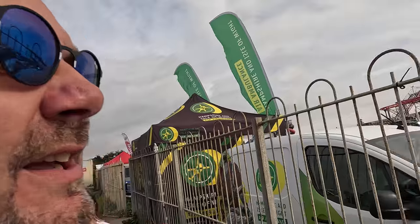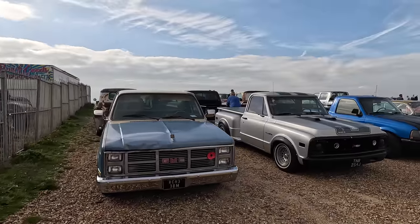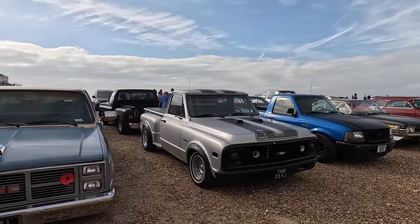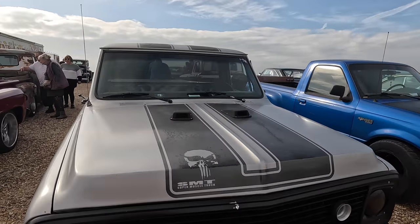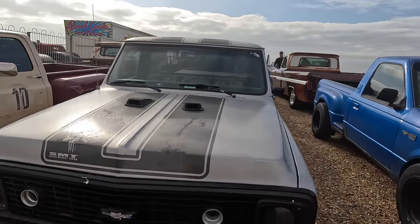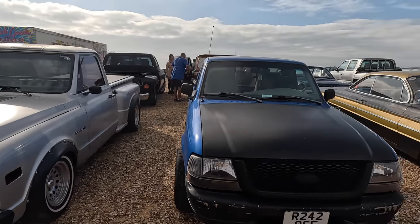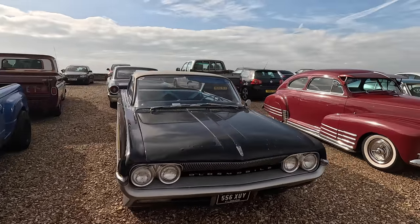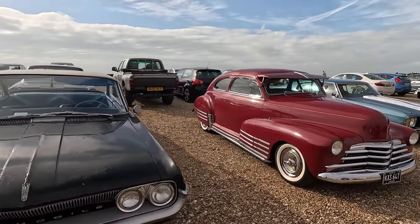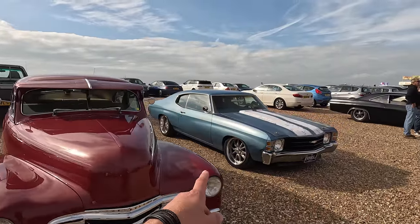Okay, so we've actually come out of the show. There was absolutely loads of cars, but it's so busy that they've actually got a lot parked out in the normal car park. Super muscle truck, Punisher skull on the bonnet, and some very, very large intakes. This looks a bit nuts. Look at this. Sparkly. Very nice, I like that as well.